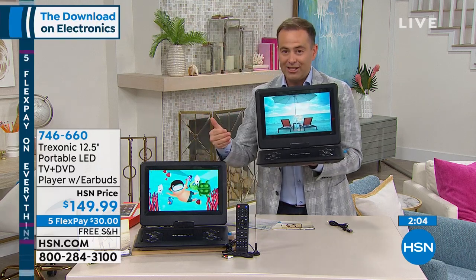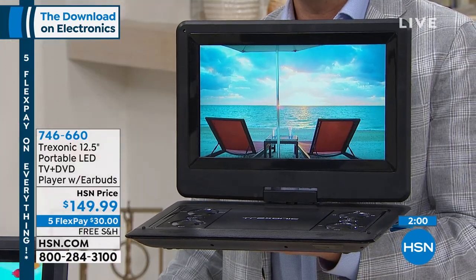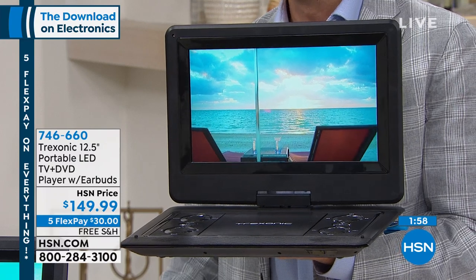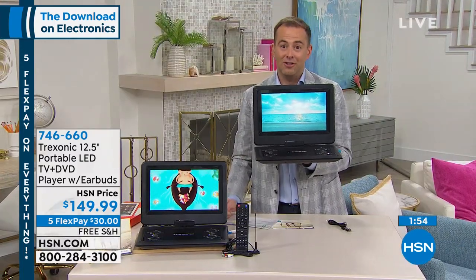At $149.99, this is the lowest price we have ever done on this model. And it is, of course, the big finale to our only electronics show on this Super Sunday.